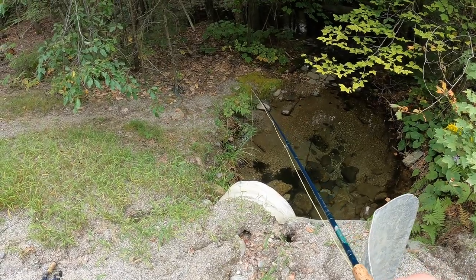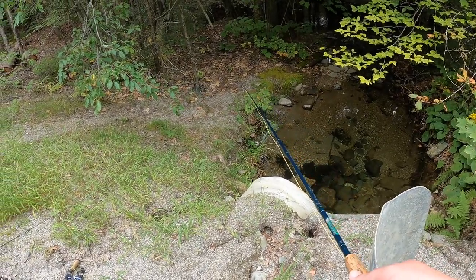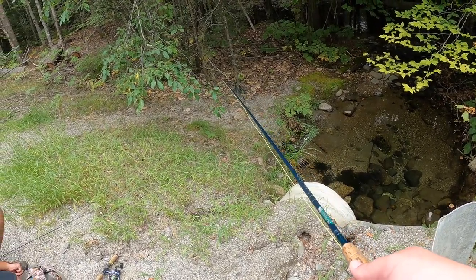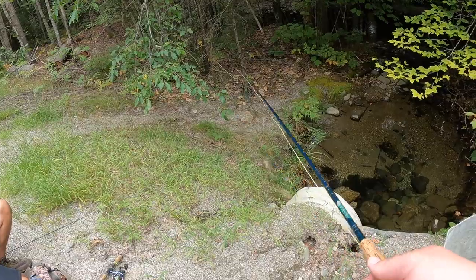That was interesting. I didn't think there'd be any brook trout in here. I guess in Maine you can never count out the brook trout. A welcome surprise.